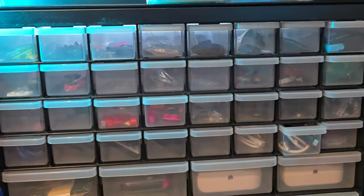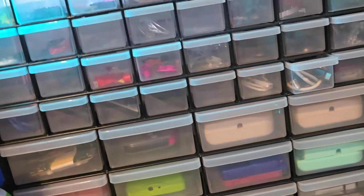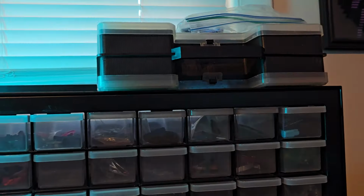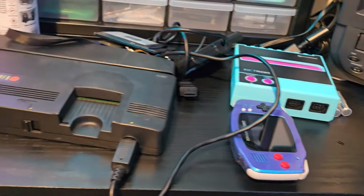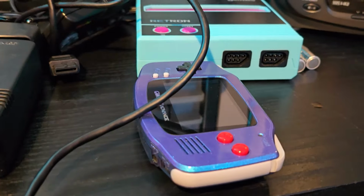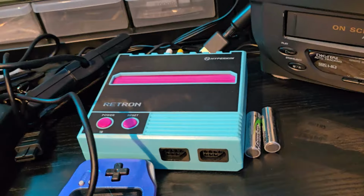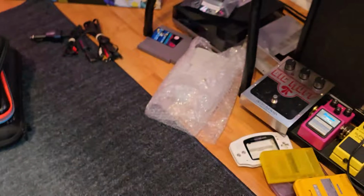So this is like a bunch of parts. Game Boy parts, screens, buttons, shells, ribbon cables, all kinds of stuff. PSP parts as well. There's more in this little thing up here. This is kind of like a testing station slash a relaxation station, although right now, as I said, it's very dirty. This is a Game Boy Advance I'm trying to turn into a GameCube controller. That's my Retron 1 that I'm using to test any NES games when I get them. Also use it to capture footage with that flash cart down there sometimes.